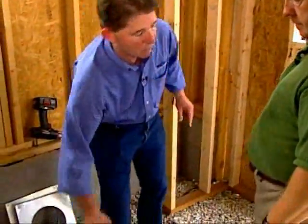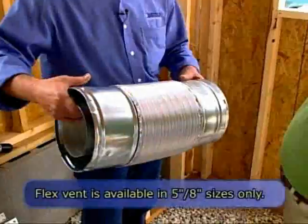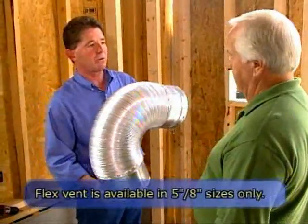Okay, good. Now, all of this sounds great, but what if everything just doesn't line up right? What do you do then? That happens sometimes too, Bob, and the option there is to use what we call flex venting. This venting has the same connection method as the rigid, but it's flexible pipe and it's expandable. Wow, that's really cool. So you can hit any hole with this.